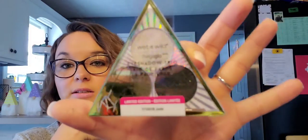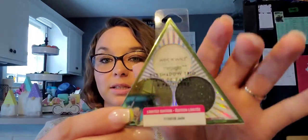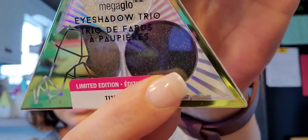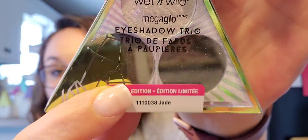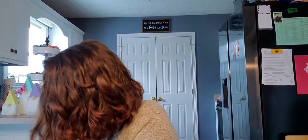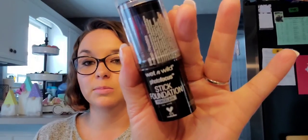Next, I picked up this Wet n Wild Mega Glow Eyeshadow Trio. Limited edition in the colors Jade. So, you get this really pretty white. And then you get a really dark glittery green, and you get another green that's just a little bit lighter. So this was a wish list as well. I found some goodies this time around, guys. I'm so pumped. I picked up another one of these Wet n Wild Photo Focus Stick Foundations in the color Porcelain.